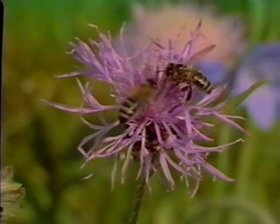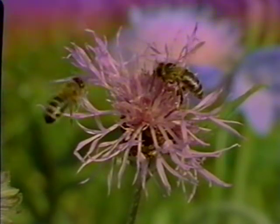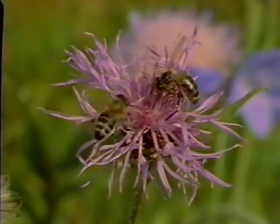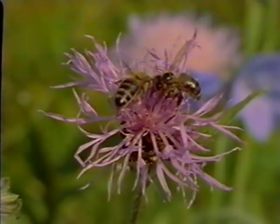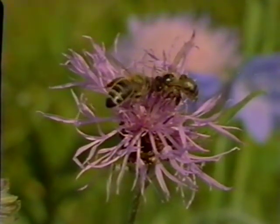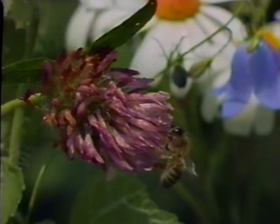On warm, sunny days, their gentle buzzing fills the air. You might barely notice them as they fly from flower to flower. But do you know how important honeybees are to you? Honeybees make it possible for us to grow many of the plants we depend on for food.